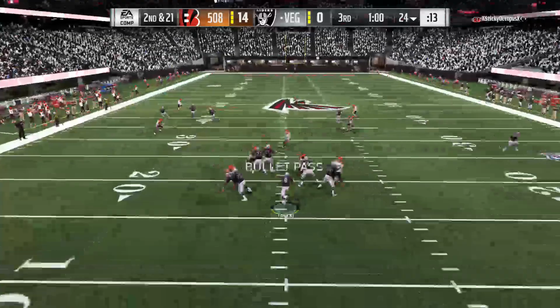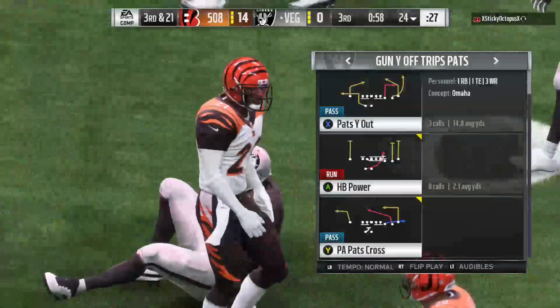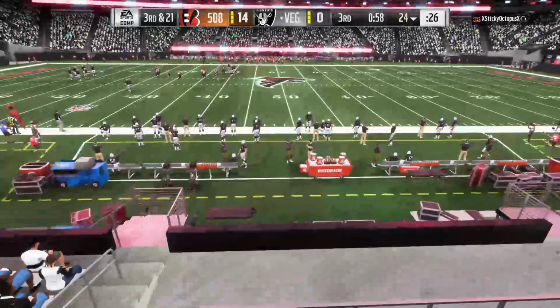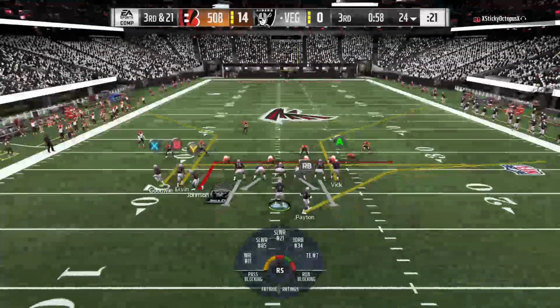Here's Steve Young on 2nd down. And the hit jarred it loose. It's incomplete. We've seen good cover skills on display throughout this game, really from both teams. And there's another nice example there of them making it difficult to complete a pass. This offense in desperate need of a conversion as they come up on 3rd down.